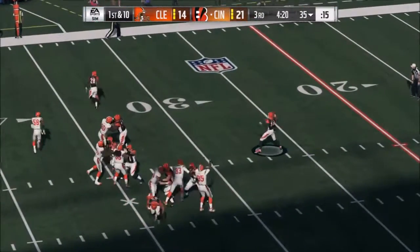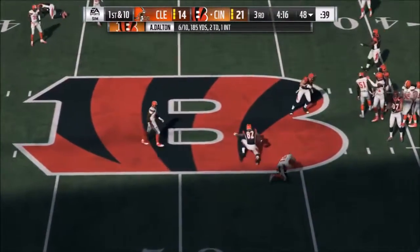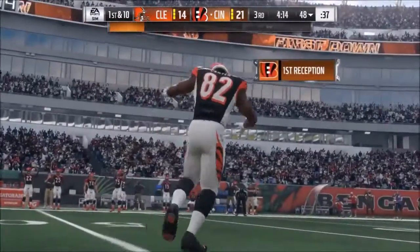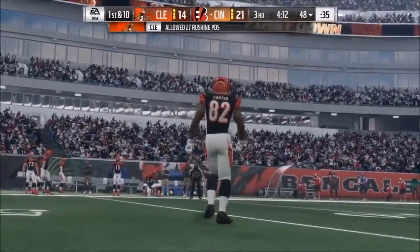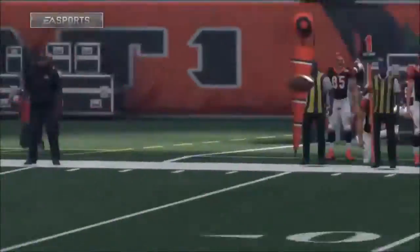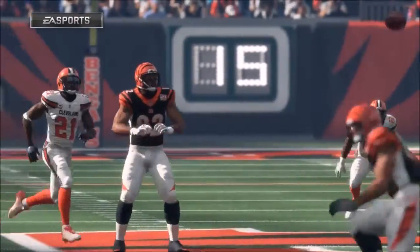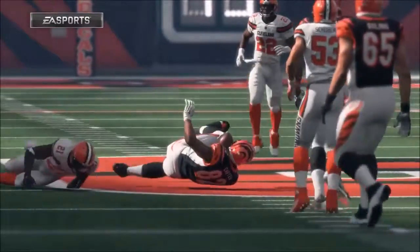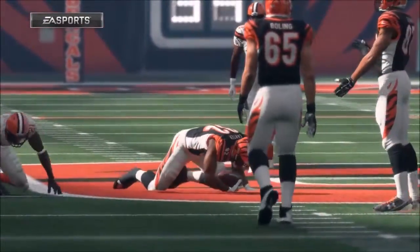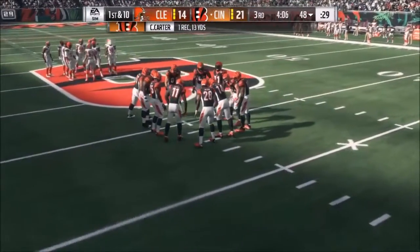Off the play fake to Mixon. This is Dalton. And able to get this one across the 45 before he's brought down. It's a gain of 13, and the Bengals have a first down. That throw has to be a quarterback's dream, doesn't it? Big tight end, curling in the middle of the field, so it's great sight lines for him. And when they show their numbers back to the quarterback, when they sit down right there, that should be pitch and catch.